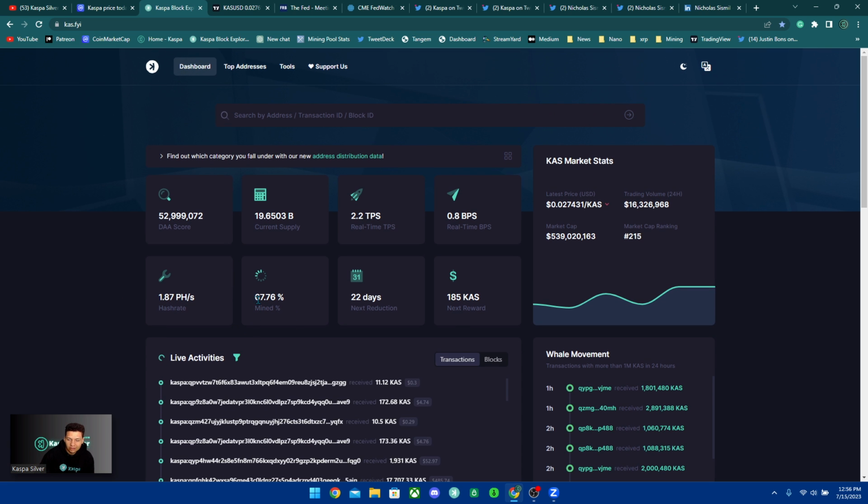And we have 67% mined, 22 days until the next reduction to only 185 Kaspa per block. Market cap sitting at 539 million, and our trading volume has been really good. Now it's normally sitting above 10 million plus in trading volume, and that is due to more exchanges getting on to Kaspa.